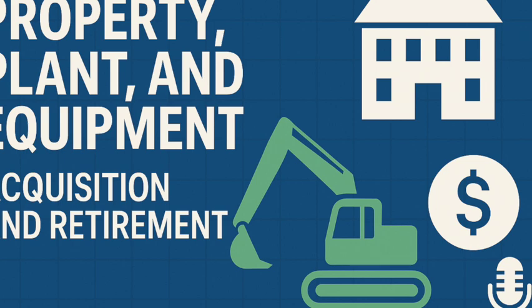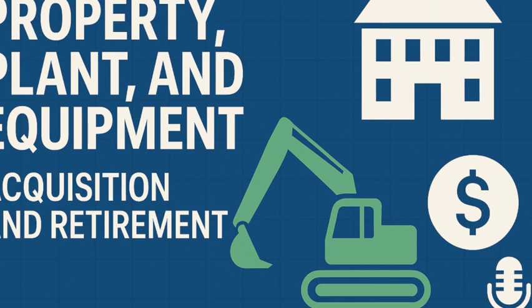I feel like acquiring a building must come with a whole other set of costs and considerations. I know our research had an interesting example with a museum, the Art and Bloom. What was their situation? The Art and Bloom Museum, a great example of how costs beyond just construction can end up being capitalized as part of a building's cost. So they had this plan to build this beautiful new museum. They hired the contractor. Everything was set.